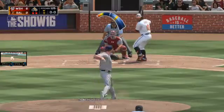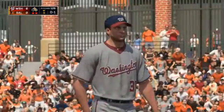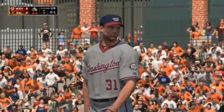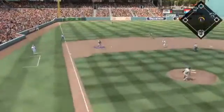From the stretch, here's the pitch. They set the target in, and this finds the inside corner for strike one. And in a spot like this, first and second with two away, that's where he's at his toughest on the mound. He'll bear down and start finding the corners of the strike zone. Makes it very hard for you to score runs off him.